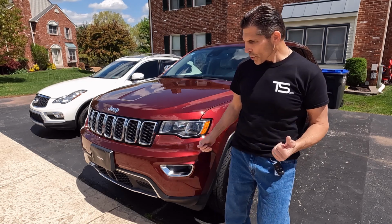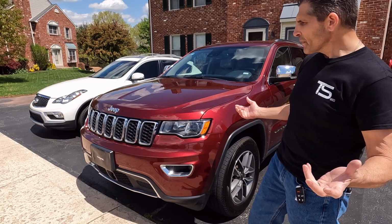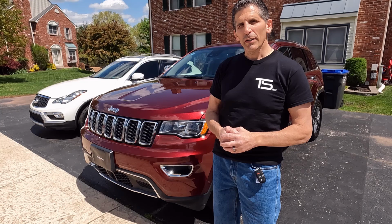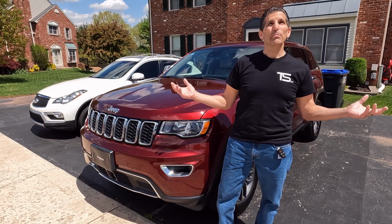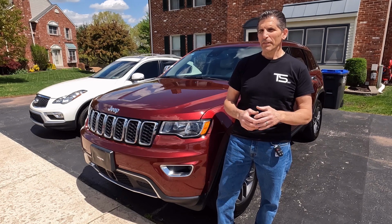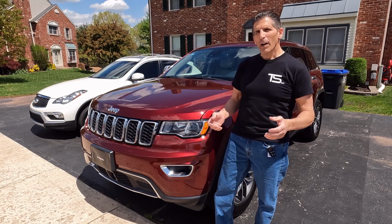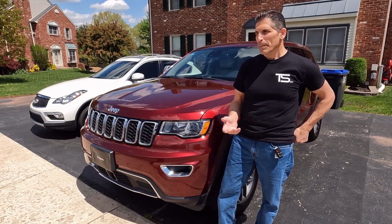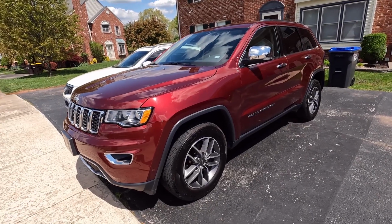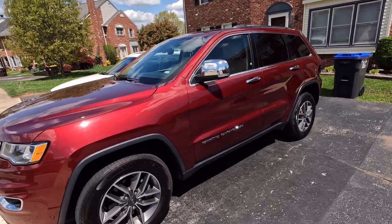Of course, you have Jeep's all-wheel drive. You can go just about anywhere you need to go. Obviously, I'm just driving on the highway, so I don't really need that. It's beautiful out, so we have no snow. We had a little bit of rain the other day, and it worked just fine. So far, I'm real happy with the vehicle. It does what you expect out of a modern SUV. All right, so let's check out this Jeep Grand Cherokee Limited.